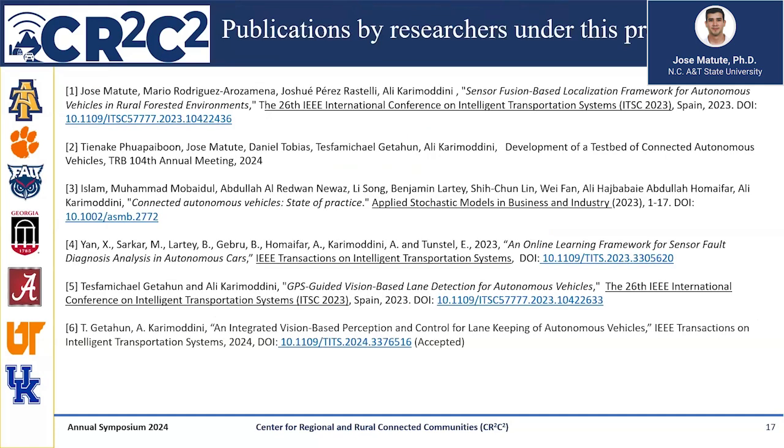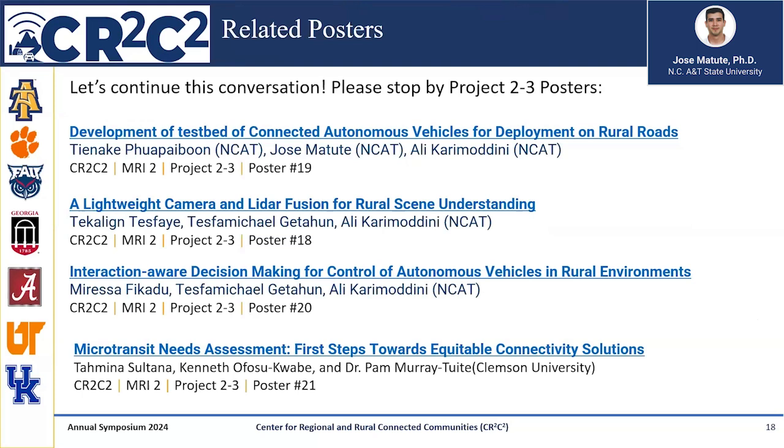These are some publications from the researchers in our group. We also have some posters from researchers in our group that are available, that you can check out if you are interested.